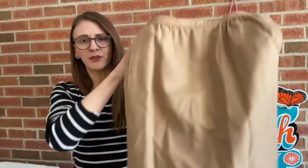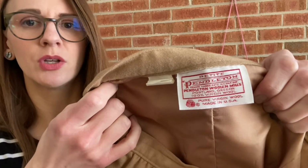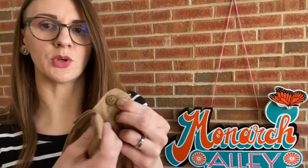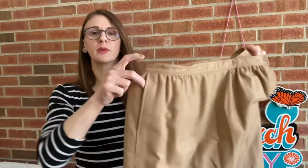Oh, I gotta figure out how to get the wrinkles out of that. How do you get wrinkles out of wool? I'm curious about that. But this is the skirt, and it also says Pendleton, 100% virgin wool, petite, and it's a size 10 skirt. So I would definitely include measurements since it is vintage sizing, but what's cool is that we have a few different buttons so you can adjust it a little bit, which is great. So this would be a knee length, almost a pencil skirt style.